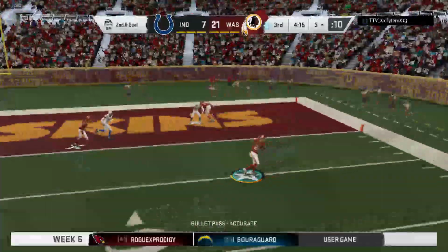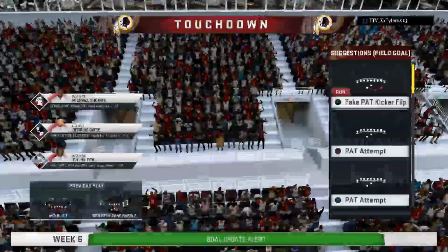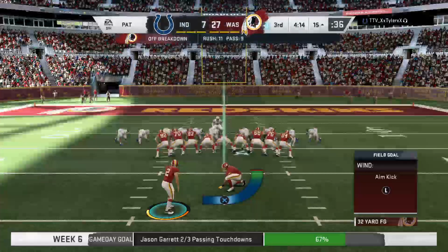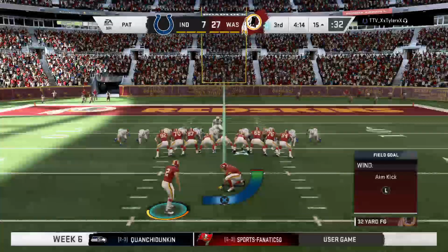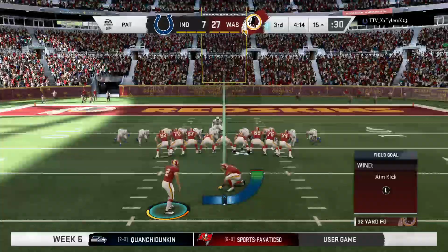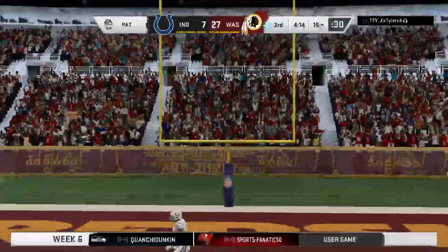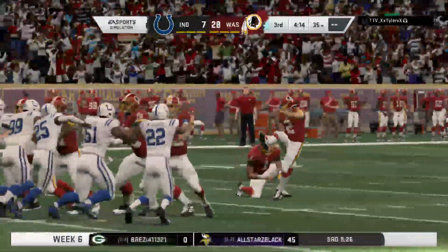Now a fake on the give here as they try the run-pass option. And he takes it in. Touchdown, Washington. Nick Chubb. He scored on the ground and through the air. And the Redskins are able to stretch the lead out further. Extra point splits the uprights. And the lead now to 3 touchdowns at 21.